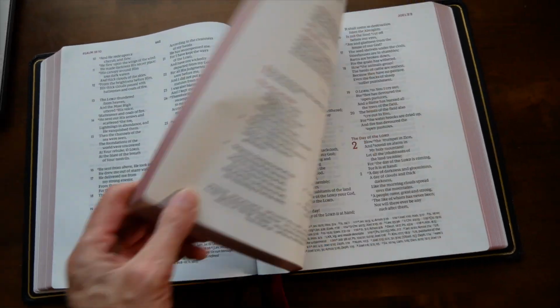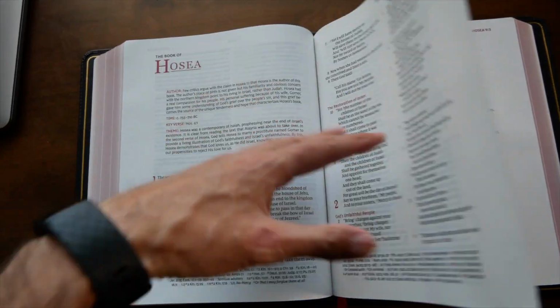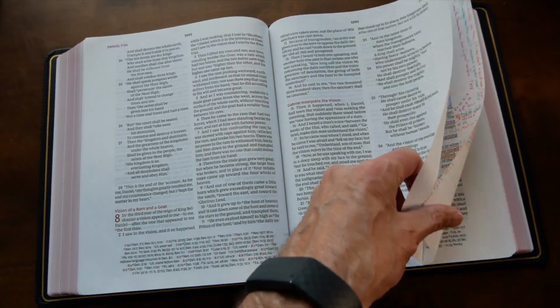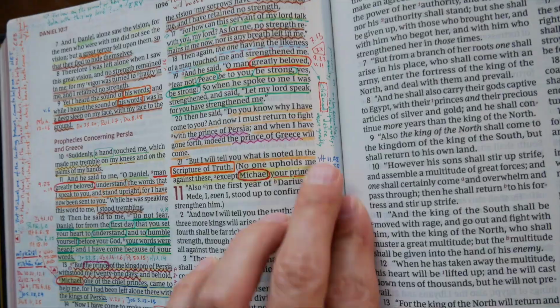Let me show you here. I did preach with this Bible. Actually, I wanted to test it out really well before this review. And I did take it to the pulpit with me, and I did mark it, and I did write a little bit in the gutter. There you can see it.